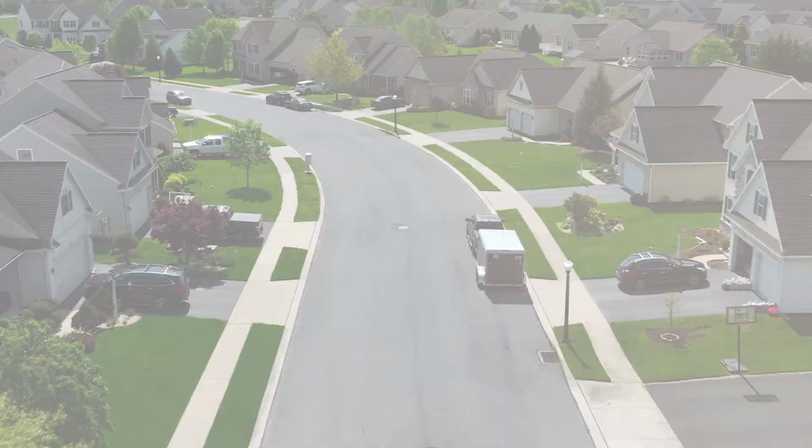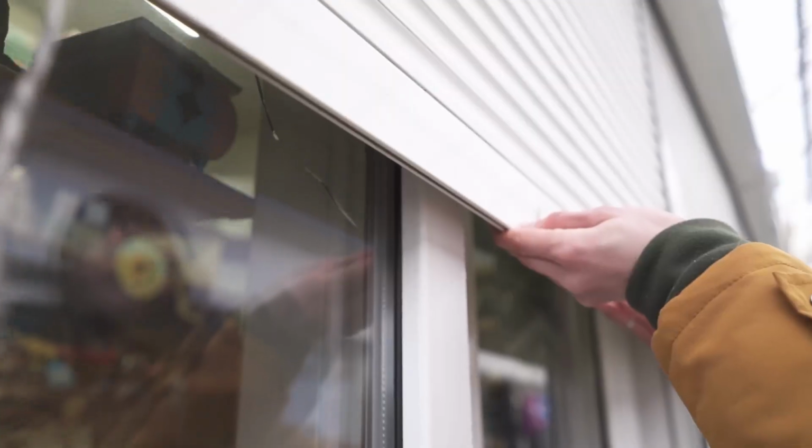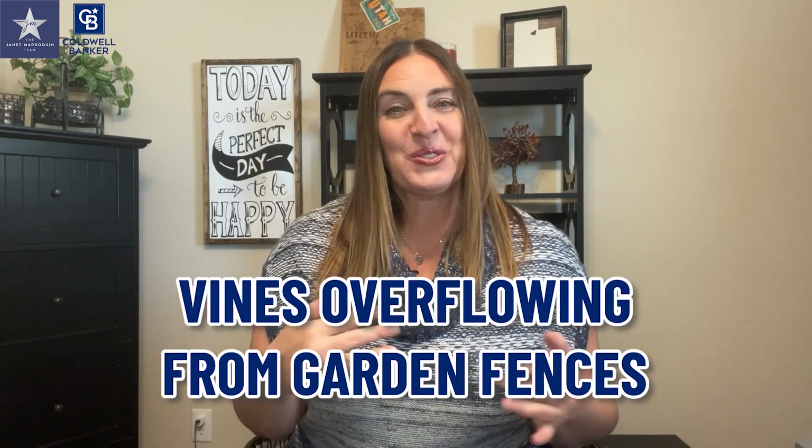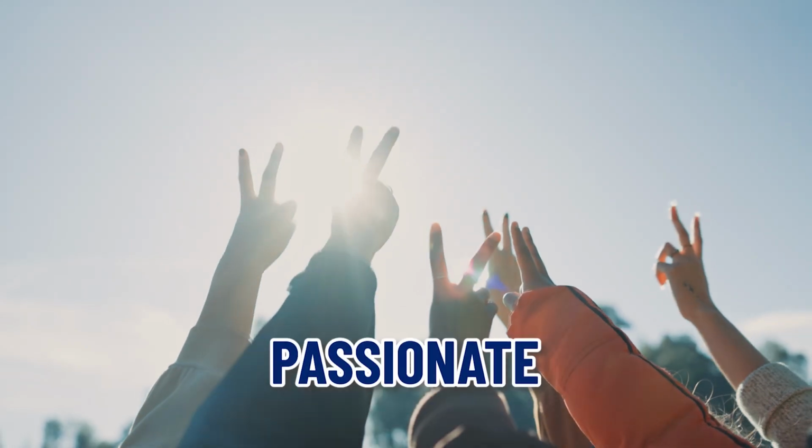Sugar House is full of quaint single-family homes flourishing with front yard gardens interspersed with local businesses. Take a stroll around the neighborhoods in Sugar House District and you might just see vines overflowing from garden fences, rainbow flags dangling in windows, and yard signs saying, "Protect Wild Utah." Residents in Sugar House neighborhoods are locally minded, progressive, and passionate.